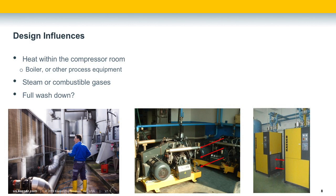of this presentation. The two pictures at the right show how hot air from neighboring pieces of compressed air equipment can be blown onto one another, increasing operating temperatures and decreasing reliability. This isn't always limited to just compressed air equipment, but can be caused by anything within your compressor room, such as a boiler. Another consideration is whether the equipment will be in an area with a full washdown. If this is the case, then it is recommended to relocate to a different area altogether.